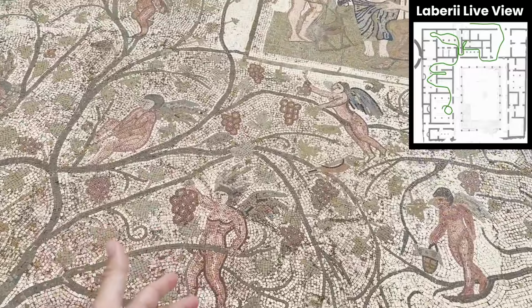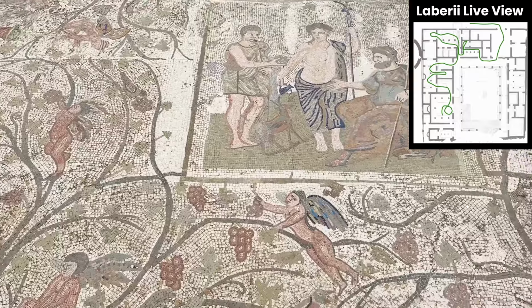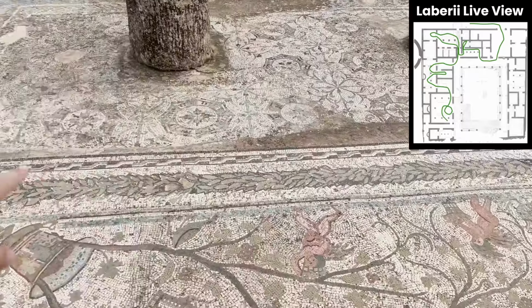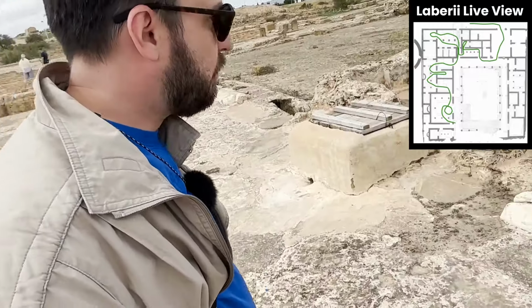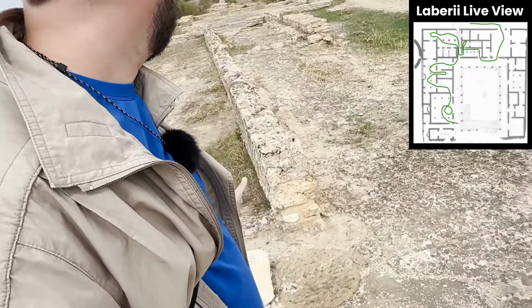In the center is the very young Dionysus without a beard and King Icaros, but surrounding it is this rich tapestry that represents all of the vines growing from the Cantharos pottery. The border of the mosaic, designed to be like a tapestry, is said to be one of the most beautiful in all of Africa. So you see this portico continues, and then it likely ended here, given this wall here.